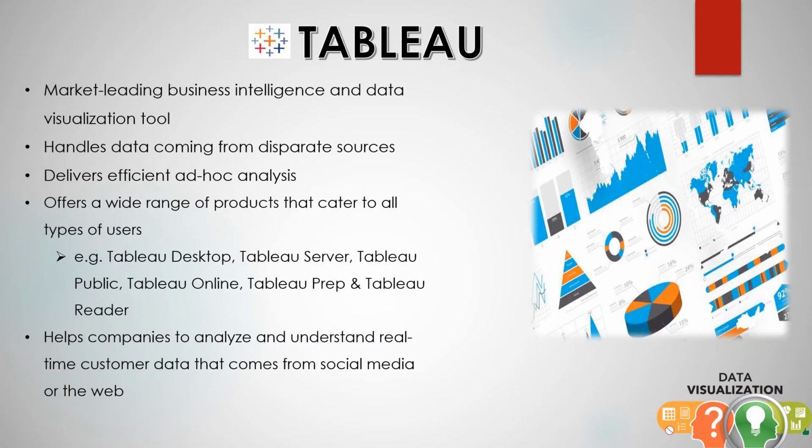Hello, it's Sonali here, and in this slide, I'll be talking about the last technology brand, that is Tableau. Tableau is a market-leading business intelligence and data visualization tool. It handles data coming from disparate sources. It delivers efficient ad hoc analysis and offers a wide range of products that cater to all types of users.